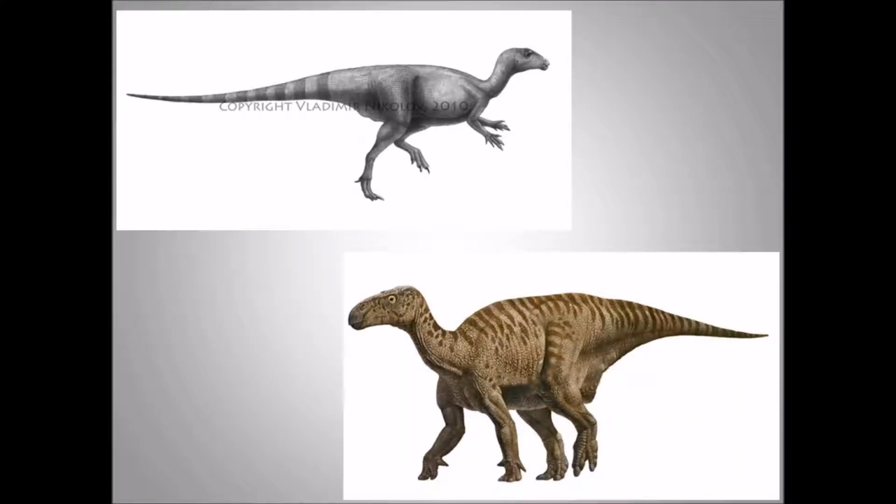So the upper picture right there, that's Hypsilophodon. It almost looks like Dryosaurus or Leaellynasaura, and you can definitely see that it's going to be a small, fast-moving dinosaur, so it relies on speed. It does not have any armor, it doesn't have any spikes or clubs on its body, so it pretty much relies on speed and also possibly lives in herds or small flocks.